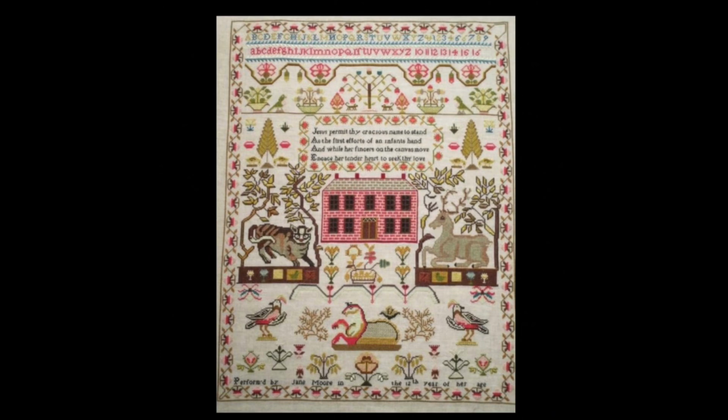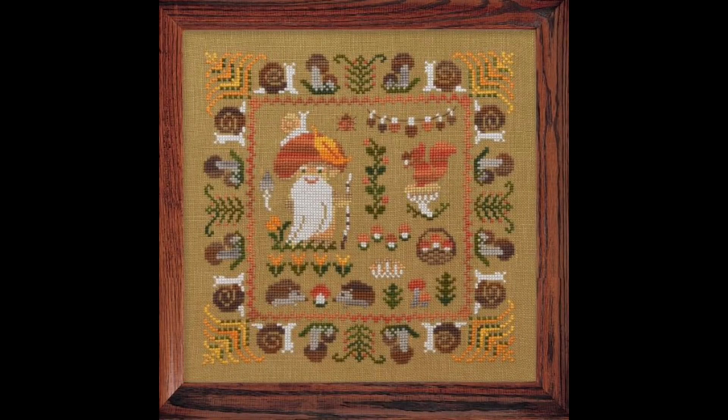Okay, let's do two more. The Scarlet Letter, Jane Moore. Wow. That's all I can say is just wow about Jane Moore. Gorgeous. And last but not least, it's not your typical sampler, but I have to show it because it's so cute. It is Al Forrest, Father Mushroom. And I'll show the floss picture too because it's so beautiful.